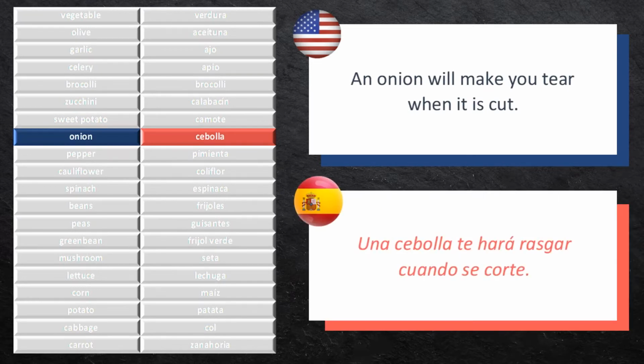Onion. Uva. An onion will make you tear when it is cut. Una uva se utiliza para hacer vino.